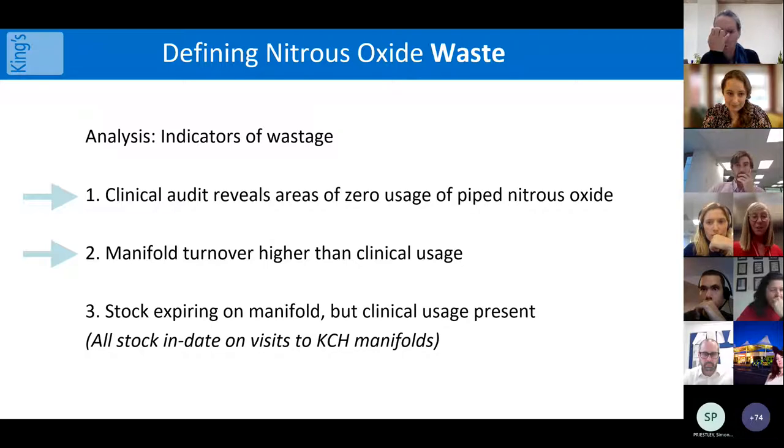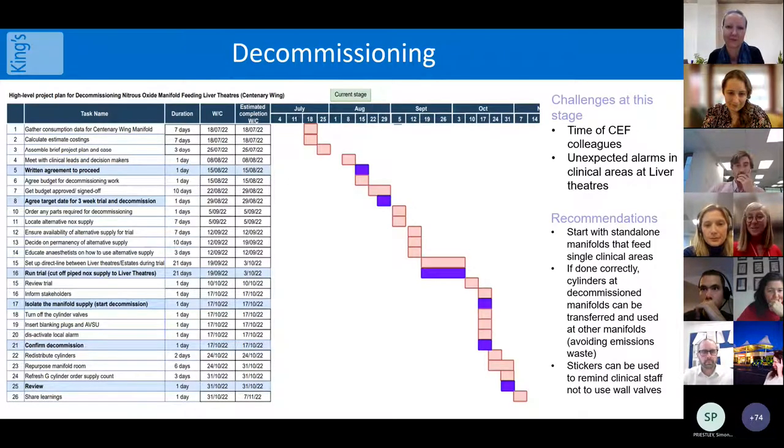So obviously our main next step was decommissioning. So we kind of wanted to start with a big bang approach. We really wanted to say, okay, we know there's a big problem at King's. How can we make a big solution really quickly? So I would say we're lucky in a way because we immediately identified a manifold that could be decommissioned, and that was our liver theatres manifold.